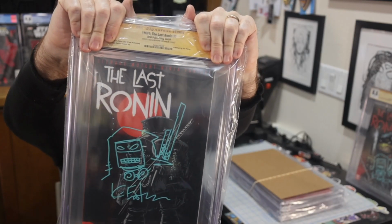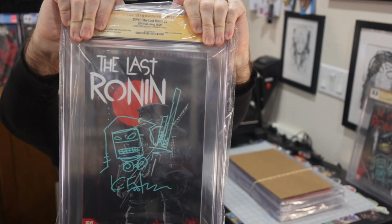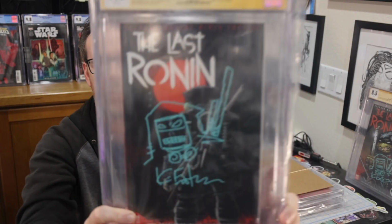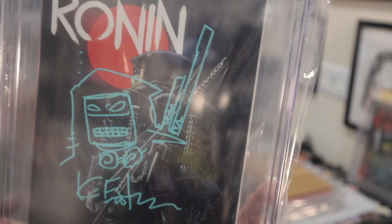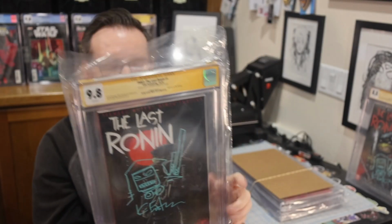This is, I think, the Last Ronin, just standard cover A, number 1. Let's take a look. All right, 9.8, awesome. So the first issue, cover A, and man, Eastman really went to town on this. Pretty much drew all over the cover. So there you go, a 9.8 for this one. Not bad. Oh, kind of relieved.